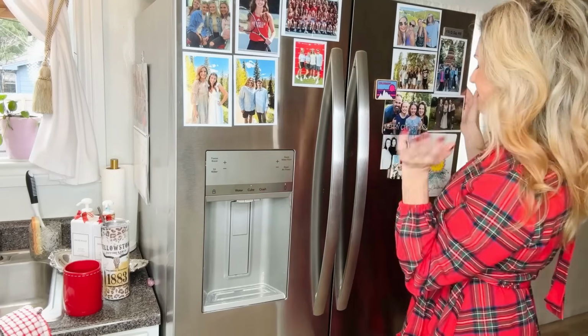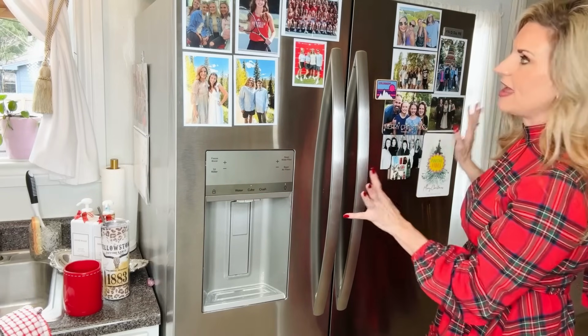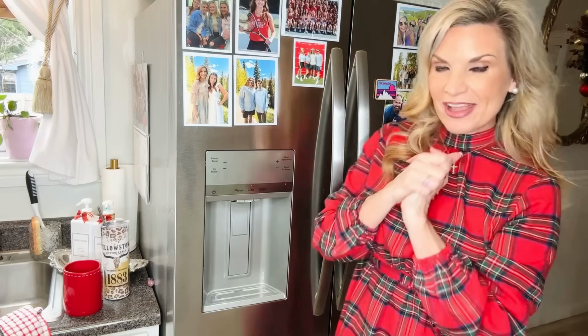So I think that's just a fun thing to do, and I have Christmas cards from friends and family that have started coming in, so all of that kind of fun stuff. Now let's pop in to my Christmas dining room.